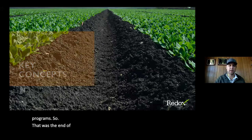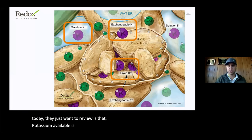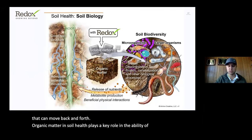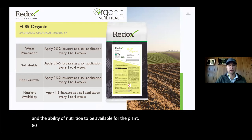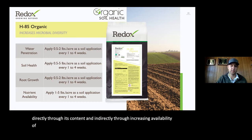Key concepts that we've covered today that I just want to review: potassium is available in fixed, exchangeable, and solution forms, and that can move back and forth. Organic matter and soil health play a key role in the ability of nutrition to be available for the plant. H85 can be a great tool to help with nutritional availability as well as soil health, especially in organics, to help with potassium nutrition directly through its content and indirectly through increasing availability of other products that are applied and natively available potassium in the soil.